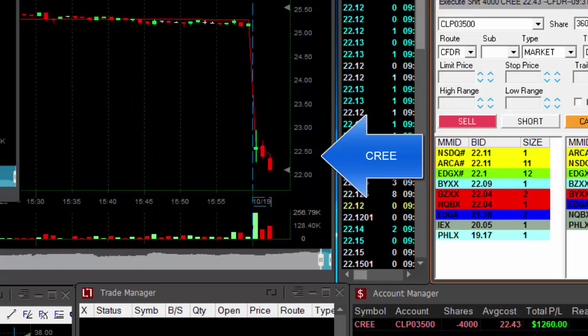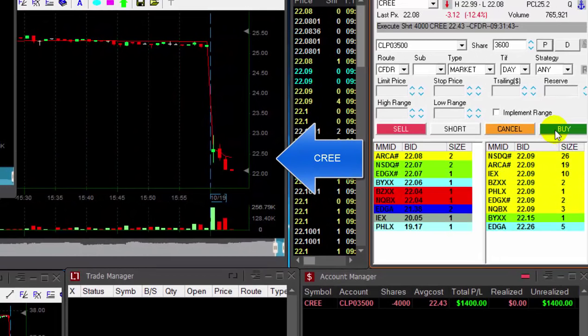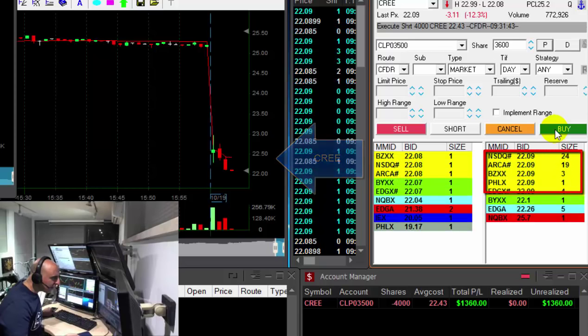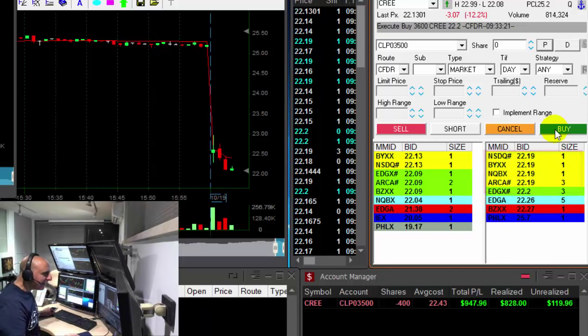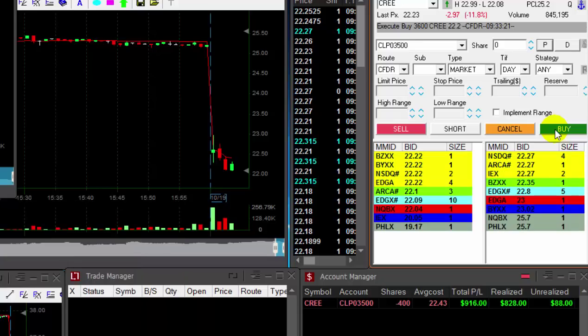My target should be somewhere under 22.10. It's getting close. I'm going to cover 3,600 shares. Here we go at my target, getting ready. Looking at the number, at the sellers. Here we go. Okay, well, I got it a little bit higher than I anticipated, like 10 cents higher, but still is a good trade to start with, $900.